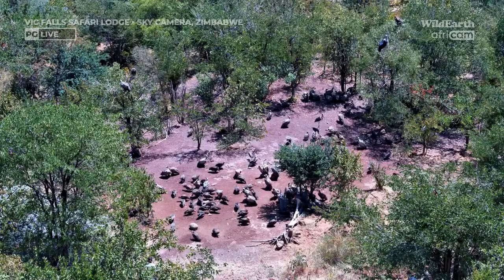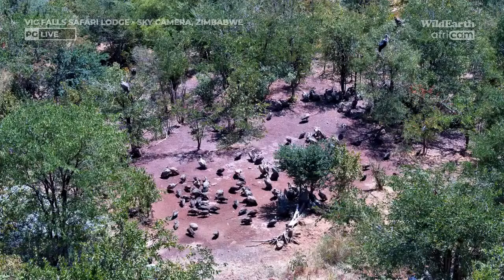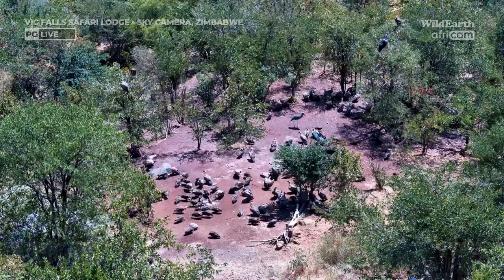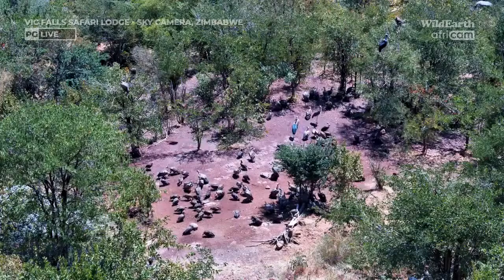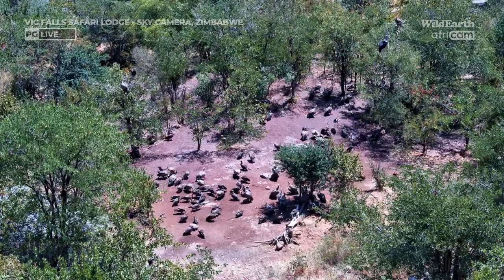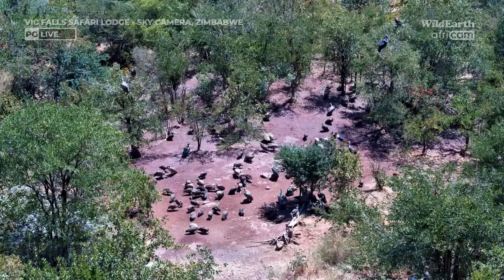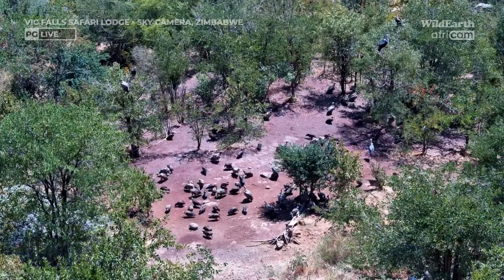Now, there's still a couple of pieces of meat going around. Obviously, they've got to pull it off the bone, so it does help that it's not as easy to get the meat, but it does get shed around a bit more. And some already starting to move off, but others still fighting over the scraps.